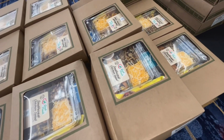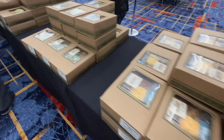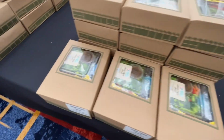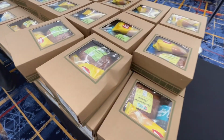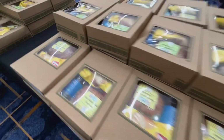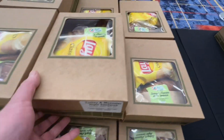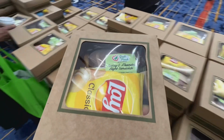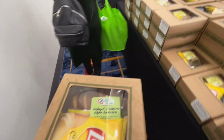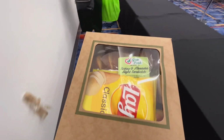Chicken Caesar salad. Sir. Yep. Thank you. The turkey and monster. This roast beef and cheddar. Yeah, the turkey and monster.